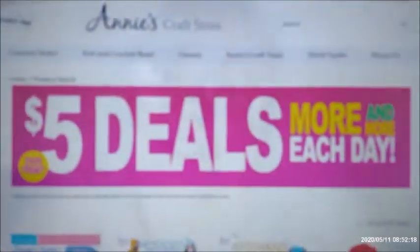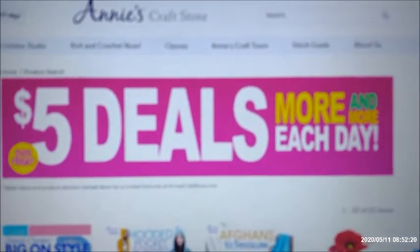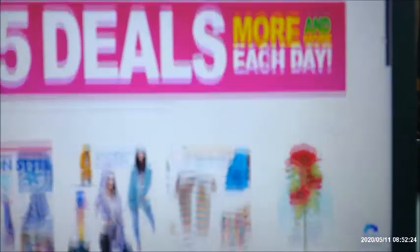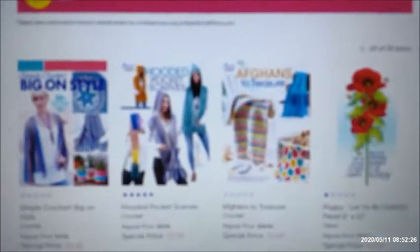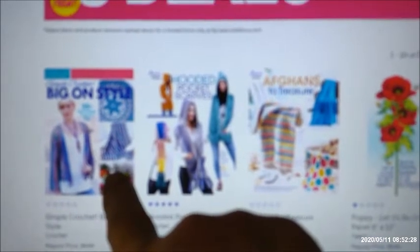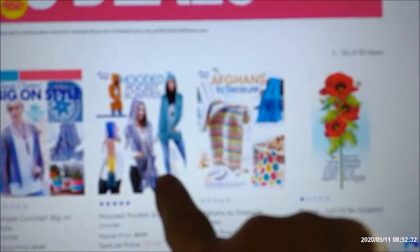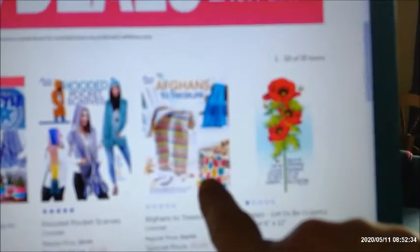So I pulled up Annie's, so let's take a look together and see what they've got in the $5 offerings for today. Here are the sales for today, and this is Monday, and each day they will be adding some to it. So we have crochet big on style, simple crochet, hooded pocket scarves, Afghans to treasure.